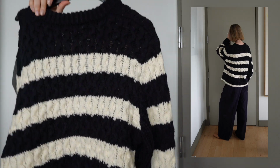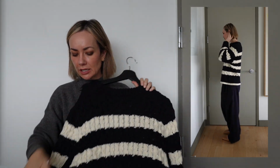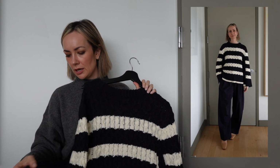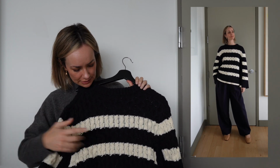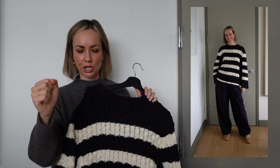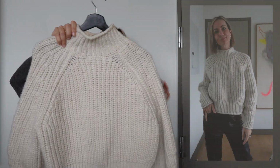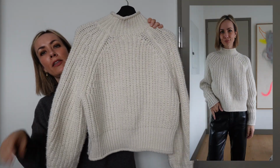And this was from Zara. It's definitely a little bit tougher to wear, especially with coats and whatnot, but I just love a nice chunky knit. It's a statement. It's very like winter is here. So love that one. This is probably my favorite chunky knit in terms of what I wear the most, just because of the shape I think is so beautiful.